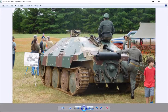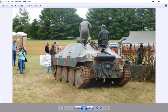And here we have it. This is the pride of the show. It's the American and Wartime Museum, but this is the pride of the show. This is a reenactment group that shows up and brings this. It's actually a Swiss model, designation G43 or something like that, but they retrograded it to be an actual German Hetzer.